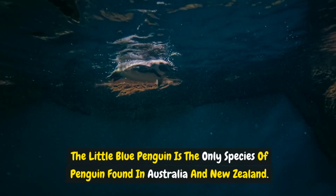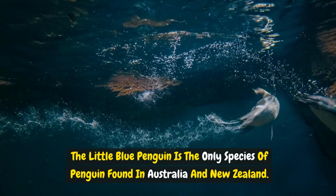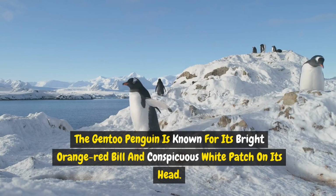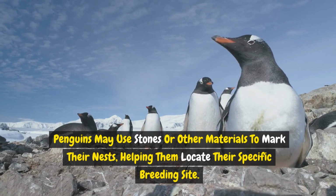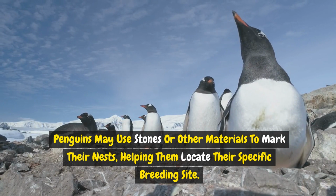The little blue penguin is the only species of penguin found in Australia and New Zealand. The Gentoo penguin is known for its bright orange-red bill and conspicuous white patch on its head. Penguins may use stones or other materials to mark their nests, helping them locate their specific breeding site.